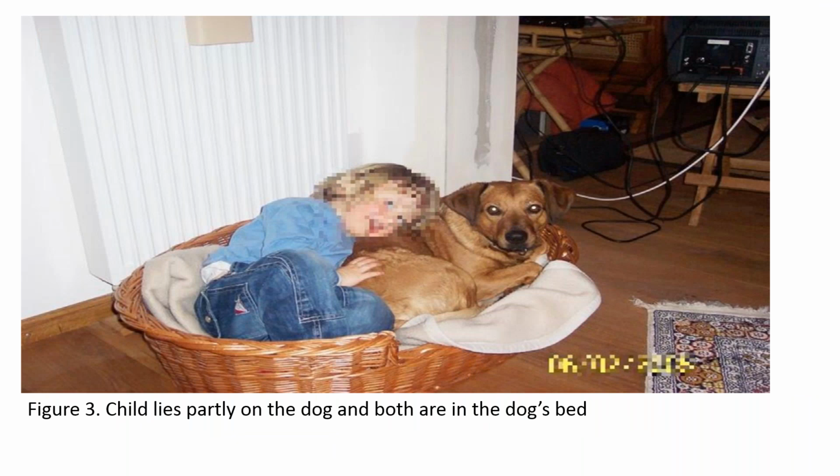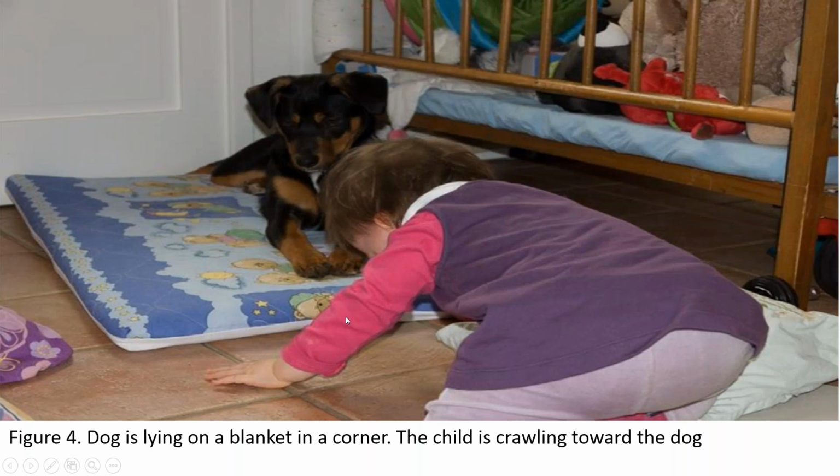The dog is lying partly on the child and both of them are squashed into the dog's bed. Do you think this is a safe situation or a risky situation? The dog is lying next to the child's crib on a mat in a blanket in the corner, and the child is crawling towards the dog. And look at the posturing. Look at where the dog is and look at the posturing of the child. Is that a safe or a risky situation?